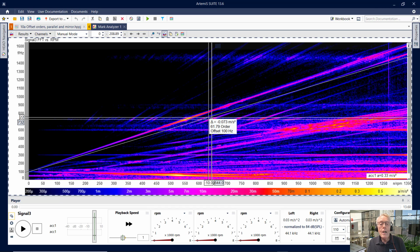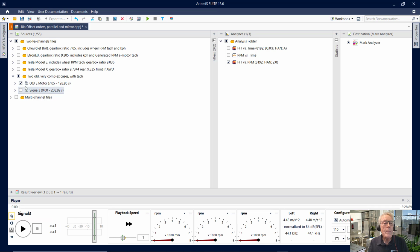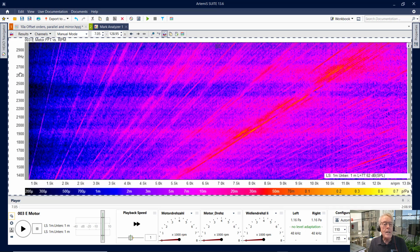There is also the so-called mirror offset, which occurs typically from inverter drives for electric vehicles, where you have the running frequency of the inverter. And we're going to see that now by switching to this one and calculating and expanding the high frequency scale so that we can get up here where the event really is.